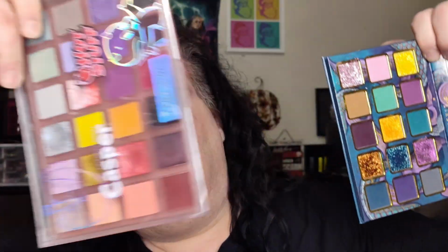So I guess technically we're kind of changing things around. This might be the top one. This might be the top because I feel like it has everything that I need, but I would definitely combine a lot of these palettes to create a lot of different looks.